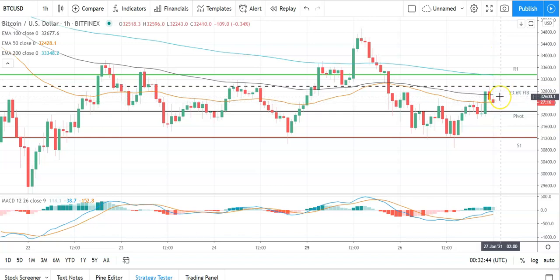Failure to move through the 23.6% fib and a fall through the pivot level at 32,119 would bring the first major support level sitting at 31,267 into play. Barring an extended sell-off on the day, Bitcoin should steer clear of the second major support level sitting at 30,015. Looking at the MACD, slight narrowing of the bullish histograms supporting this early morning pullback.